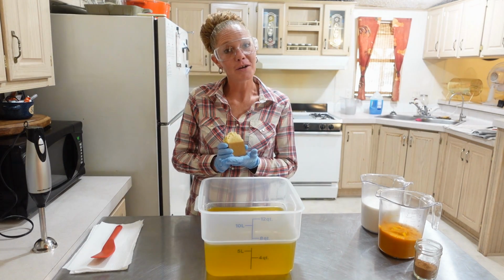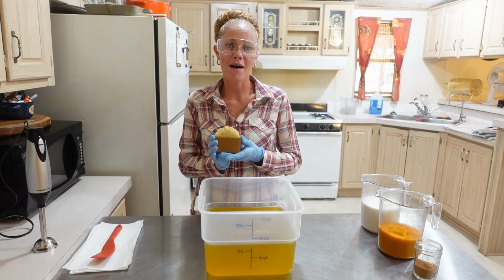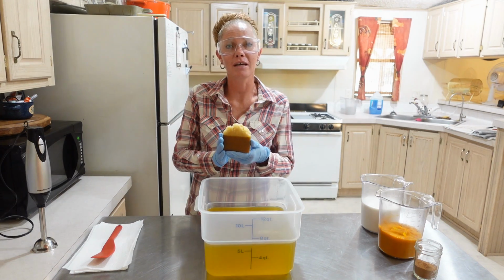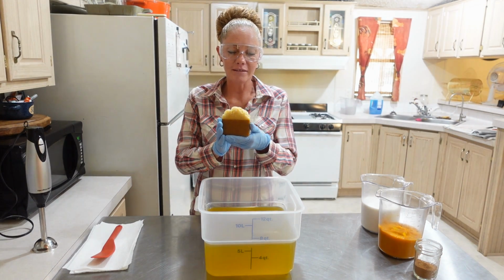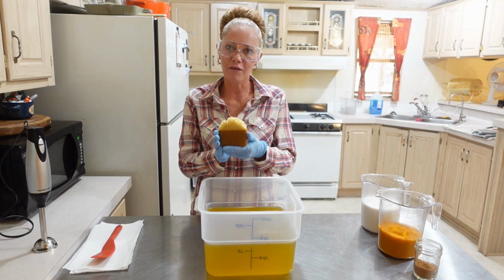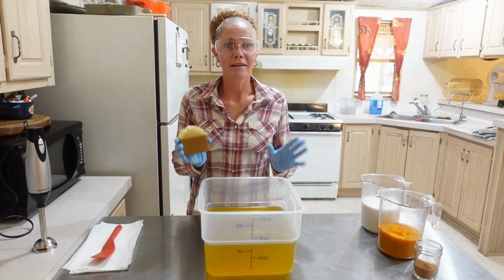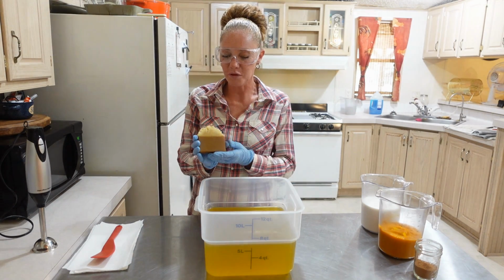So we are going to make some pumpkin pie soap. Now this soap is one of my favorites to make. It's not only fun to make, but it's also fun to look at, and it literally smells like pumpkin pie. You can't eat it, but it's a beautiful bar.